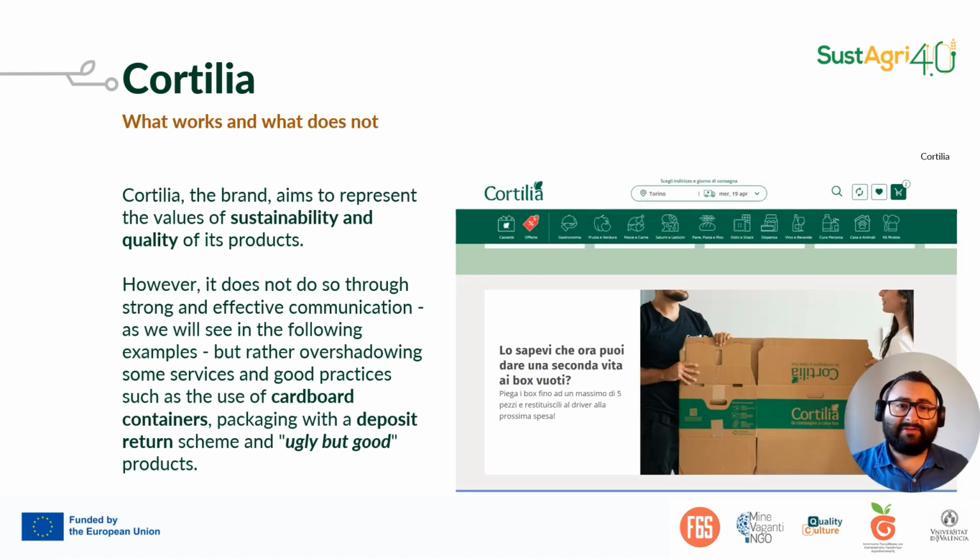Cortilia is our ugly duckling. It has many usable services and a good attention to sustainability, but it does not communicate its values effectively. Some services that would have the brand position itself better in the market are almost hidden, such as the deposit return of packaging or the ability to buy ugly but cute products. To put it simply, the products excluded from the market due to aesthetic defects.